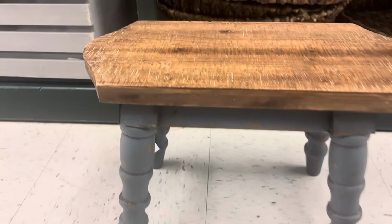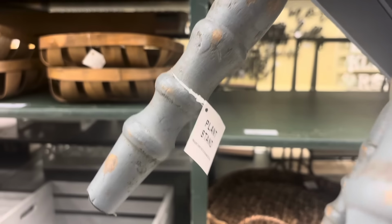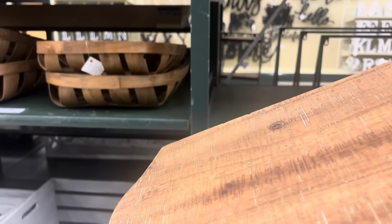I thought this plant stand was really pretty. It also looked like something you may find at an antique market, so I really like that. It didn't have a price, so I don't know how much it was though.